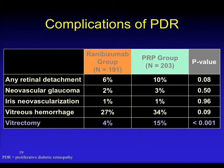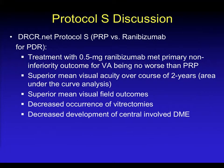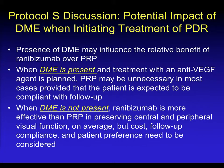So let's see, let's go back. So the discussion from Protocol S is that, again, it met the primary non-inferior outcome of visual acuity. It was not just non-inferior. It was actually superior over the course of 2 years. There were better visual field outcomes, reduced need for vitrectomy, and reduced development of central involved diabetic macular edema.